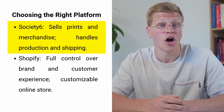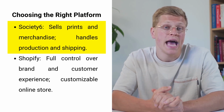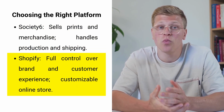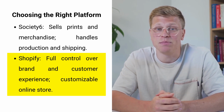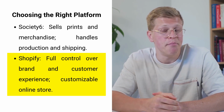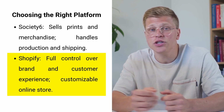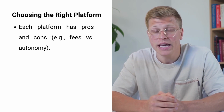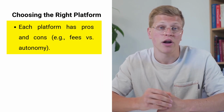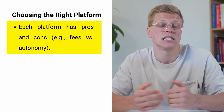Society6 connects buyers with unique art pieces and is ideal for artists wanting to sell prints and merchandise. This platform handles the production and shipping, allowing you to focus on creating art. Shopify is an excellent choice too if you want complete control over your brand and customer experience. Setting up your own online store with Shopify is simple and allows you to customize your website, manage your inventory, and handle transactions directly. Shopify's user-friendly interface and extensive features make it easy to create a professional online store. Each platform has its pros and cons. For instance, Etsy charges listing and transaction fees, while running your own Shopify store may involve monthly hosting costs but offers greater autonomy and customization options.